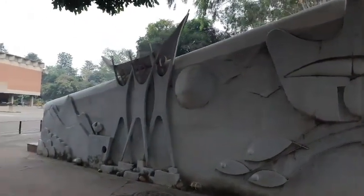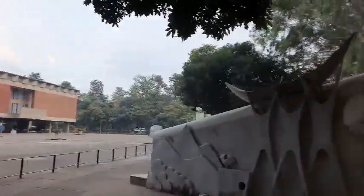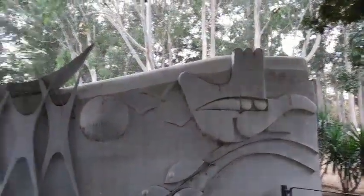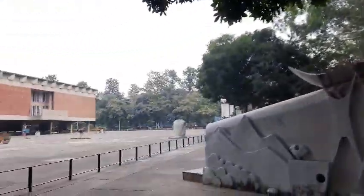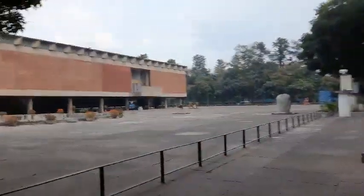Just look at this sculpture. Three men, they are raising their hands. Corbusier's open hand is depicted there. Natural figures are there, fishes are there. Very good artistic work displayed over here.